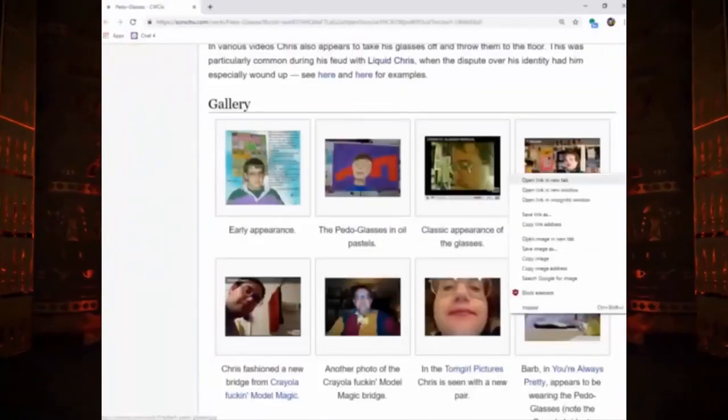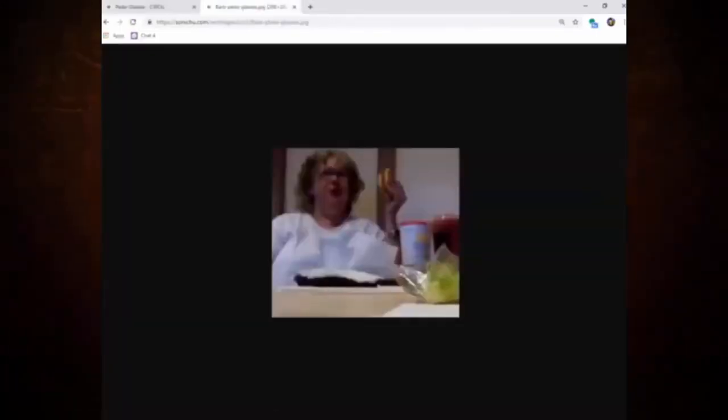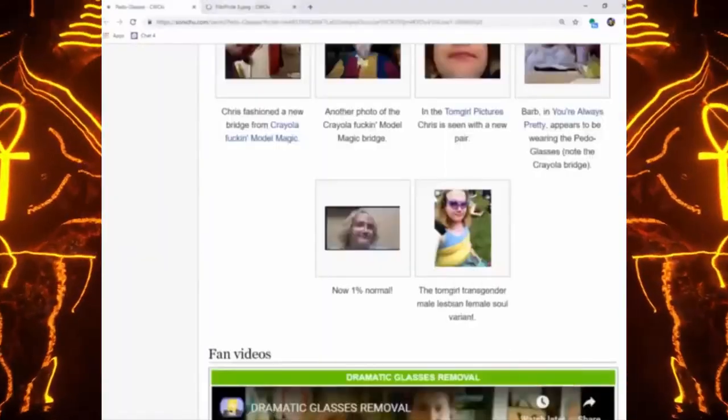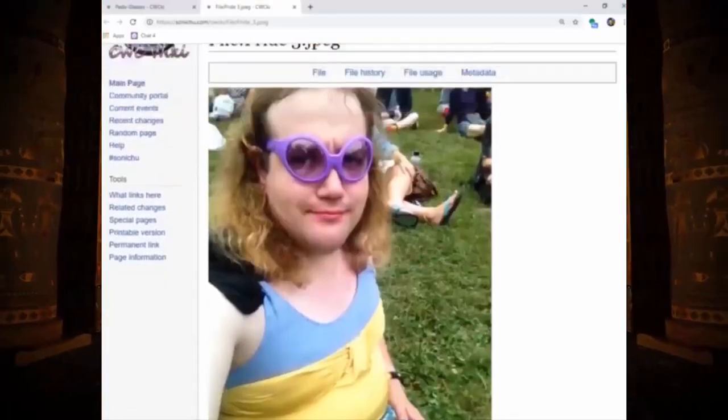And then finally we've got his mom here eating a hamburger, wearing the glasses. You can see the blue in the middle. Oh, no. One more I want to show you. I almost forgot. And this is Chris Chan's My Little Pony glasses, because he thinks he's gonna get women looking like this.